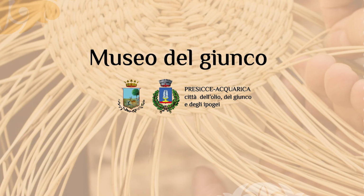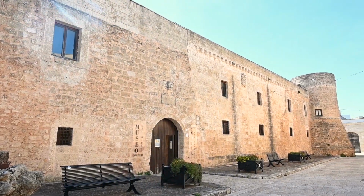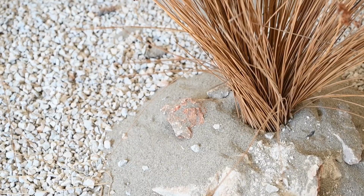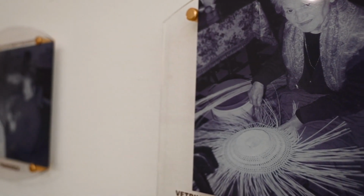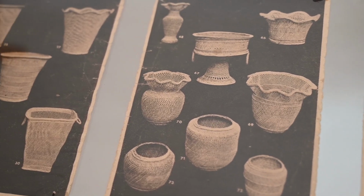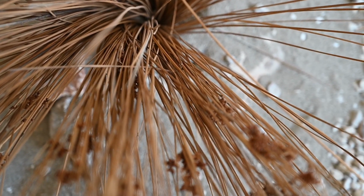The Reed Museum. The museum is housed inside the Acquarica castle and is dedicated to the memory of an expression of craftsmanship endemic to the area, the processing of reed. It is not known with certainty when the people of Acquarica began to use reed, but sources reliably attest to this type of craftsmanship in the mid-18th century.